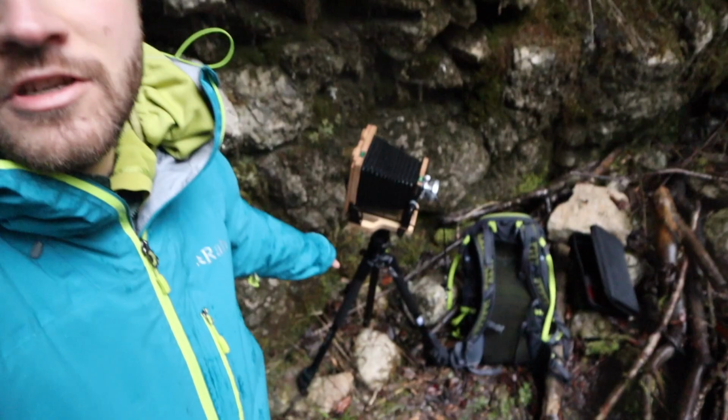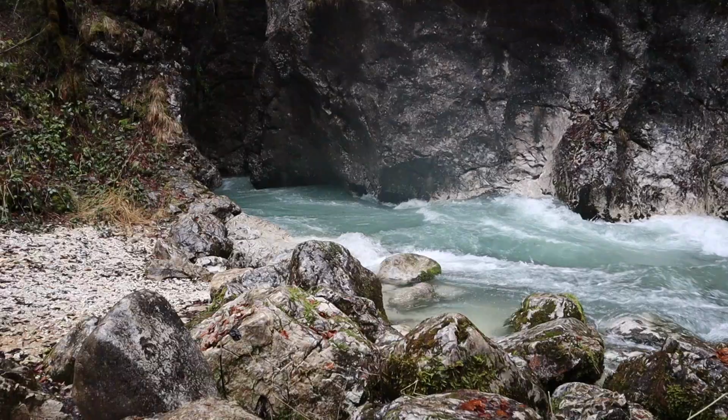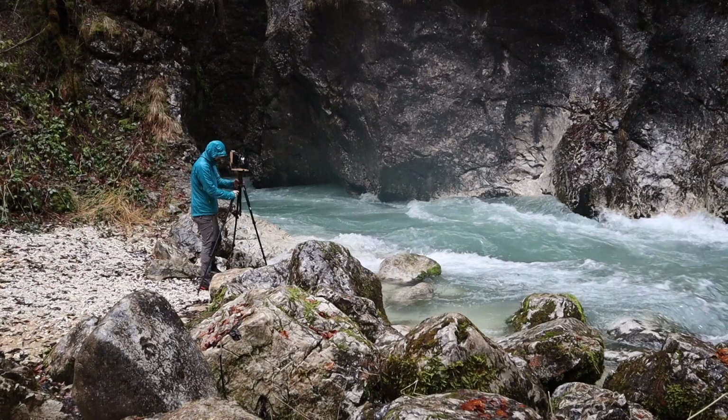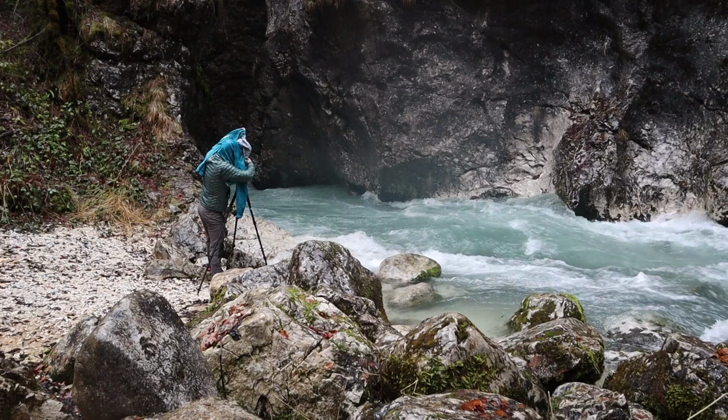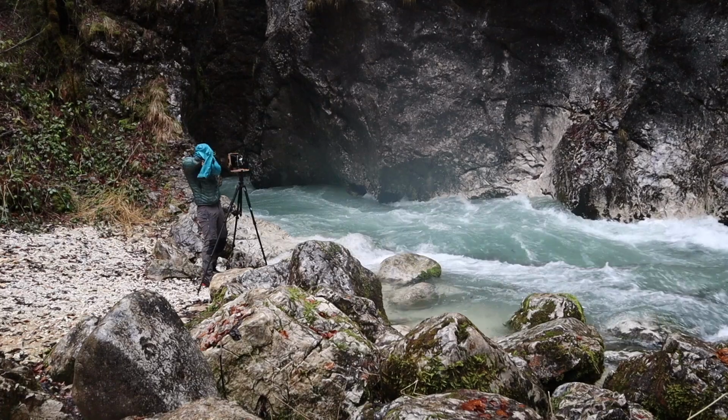I've waited for another 10 minutes and the rain calmed down for a little bit, so I will try to make a quick move. I will leave my backpack and everything here and I will just take the camera with me and run to that spot right there behind that rock. It got much brighter, so my exposure for the second shot was 12 seconds at f8.